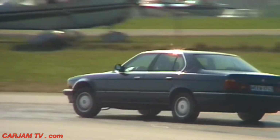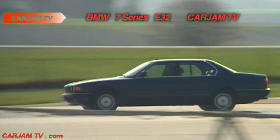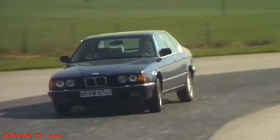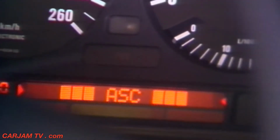The ABS electronic sensors determine the rotational speed of the wheels, and in a fraction of a second the ASC has gently regulated the torque to restore optimum grip. The illuminated key and the display show the current operational state of the ASC.